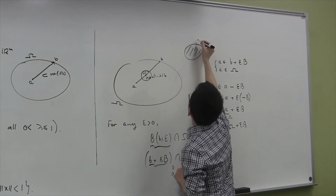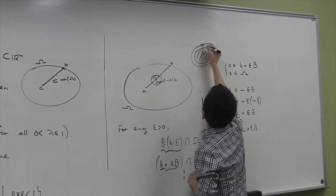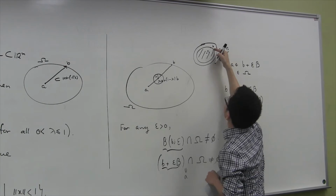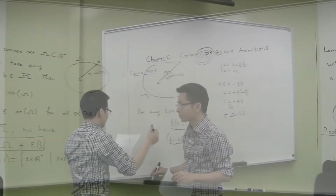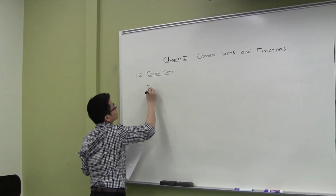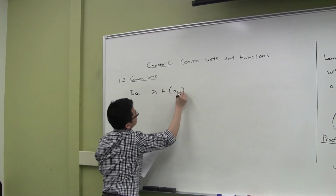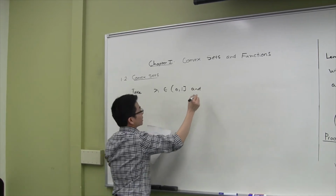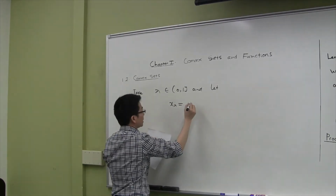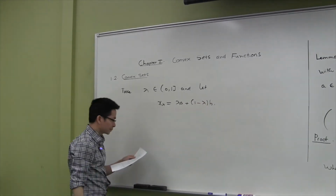then if we enlarge omega a little bit, the enlargement here contains B. Okay? Okay, so now we take lambda in this half interval and let x lambda be lambda A plus 1 minus lambda B. Okay?